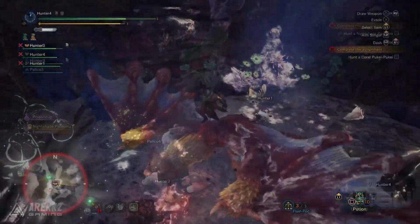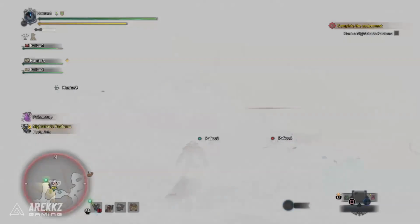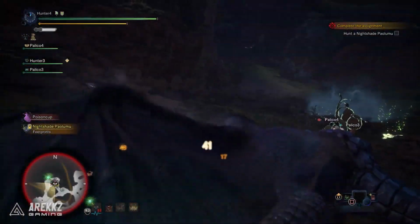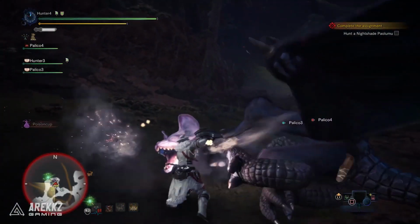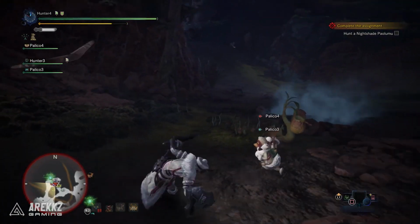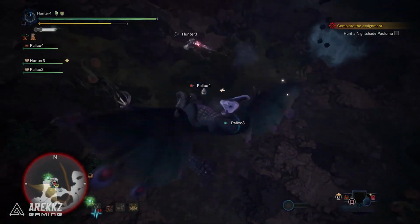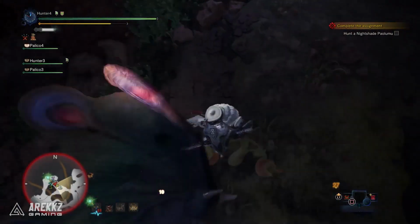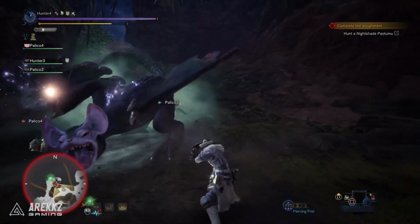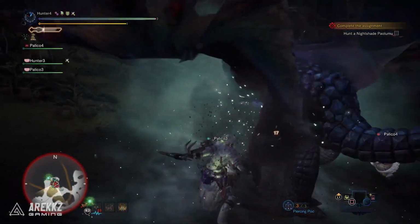Now, the next and final subspecies that's been revealed is the Nightshade Paolumu. In terms of the differences between the standard Paolumu and the Nightshade version, the key difference is the Nightshade Paolumu's element. The Nightshade Paolumu can generate a sleeping cloud. This means all of the wind pressure attacks that we usually have with the standard Paolumu now instead generate a smoke that can put hunters to sleep.